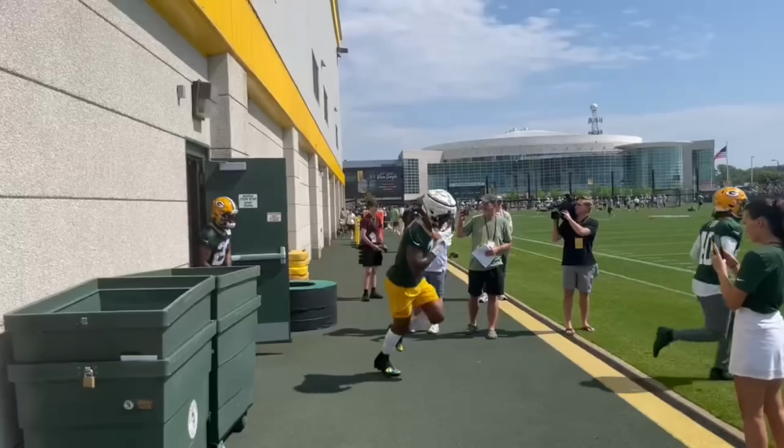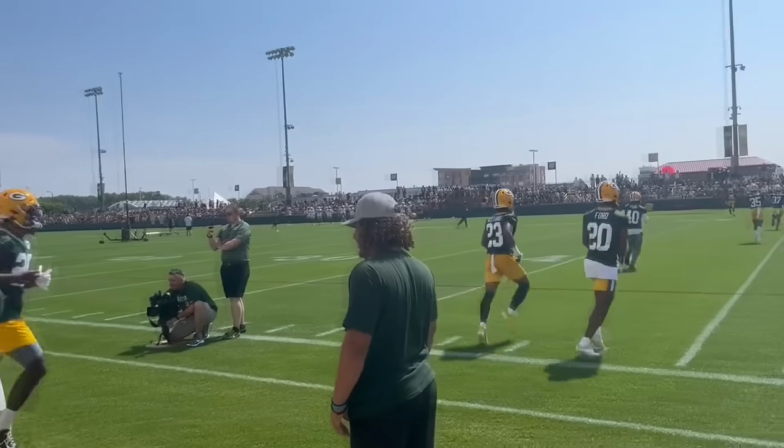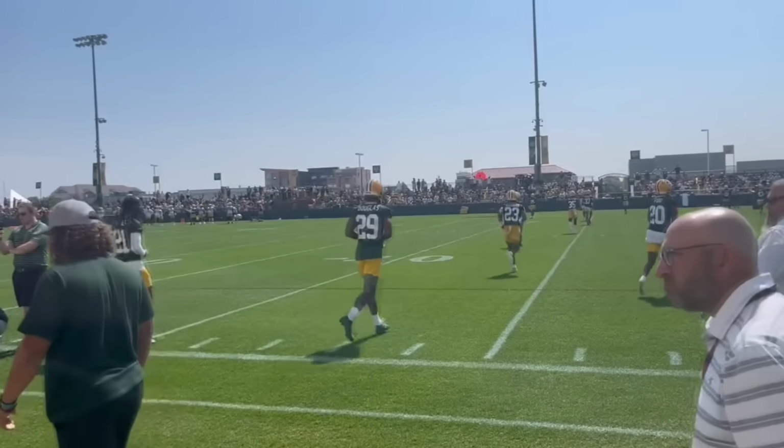What's going on, everyone? Welcome back into the channel. It is day 2 of Green Bay Packers training camp, so you know what that means. We have some highlights from today's practice to break down and react to.